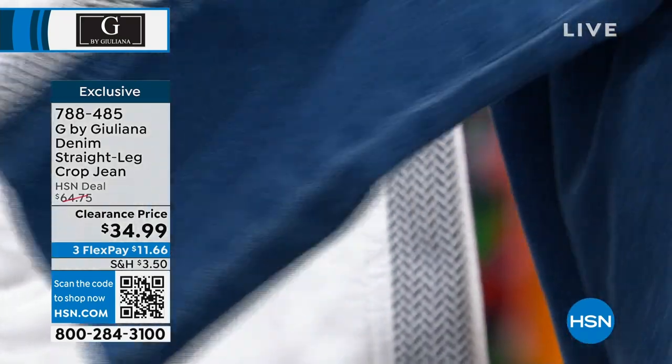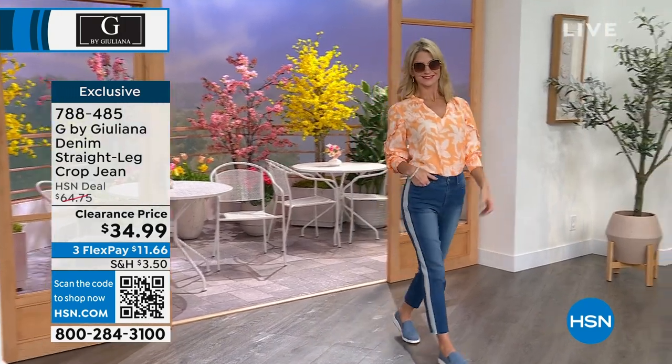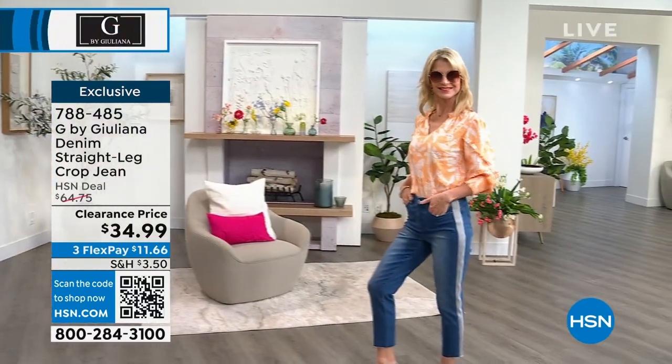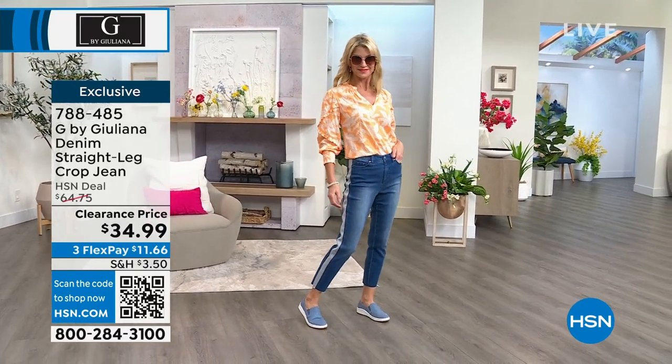There we go. These are absolutely adorable, Giuliana. I know, I can't wait for you all to see them on the models because they're cropped. They feel very of the season. These are not like your fall or winter jeans. They're definitely reserved for spring and summer. They're so cute. I love that trim down the side. They're very fun, very fresh, super cute with a sneaker or today's special sandal.